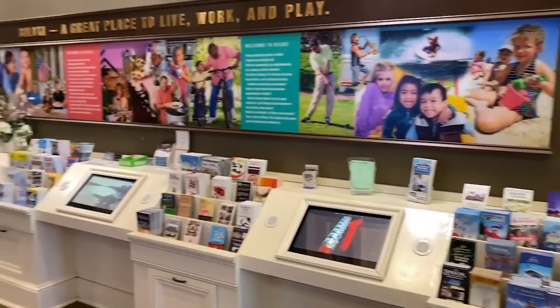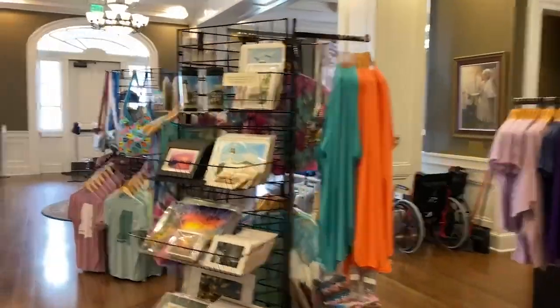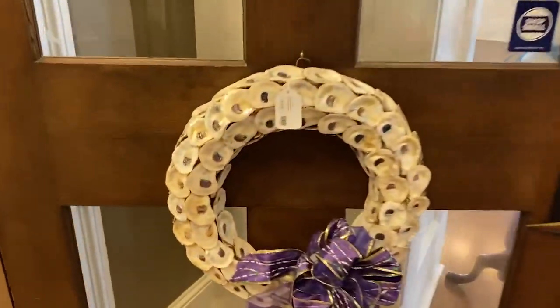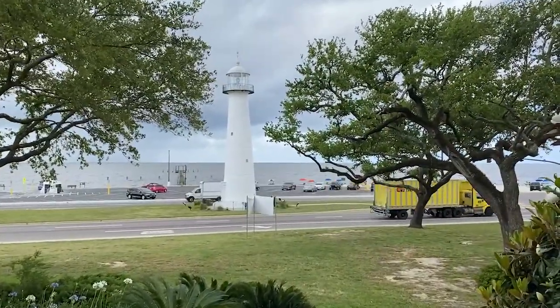Visitor Center has a whole bunch of pamphlets for the taking. And here in the lobby, they have some other shirts and overflow from the gift shop that we toured earlier. Oh, it's a pretty neat wreath. That lighthouse has been in service for 176 years. Wow. Well, it looks like I'm a day early for the Lighthouse Festival. I wonder what that would have been like. I have to make my way back here to this part of the country next year around this time.